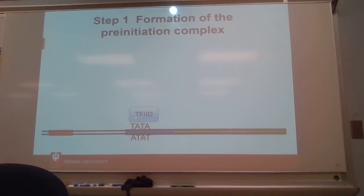Can you see what it's labeled? TF. Yeah, what do you think TF stands for? Transcription factor. Okay. So we have a certain transcription factor that starts to bind to the promoter, right? So the first transcription factor binds to the promoter. So I'm just going to show you the picture, but you should probably put something down in your notes for what you see. Okay, so make sure you're writing down what you're seeing in your notes.